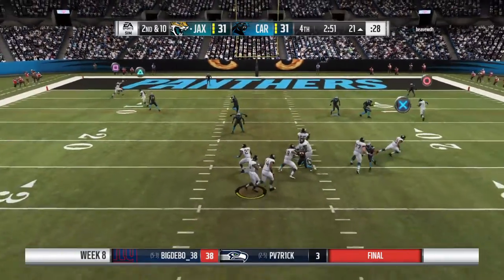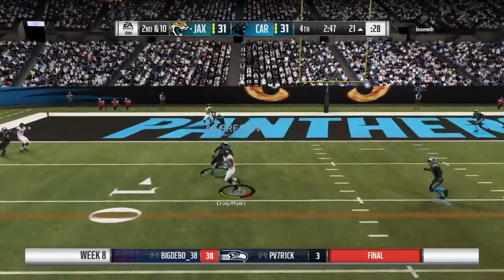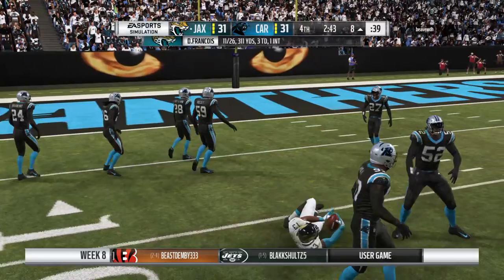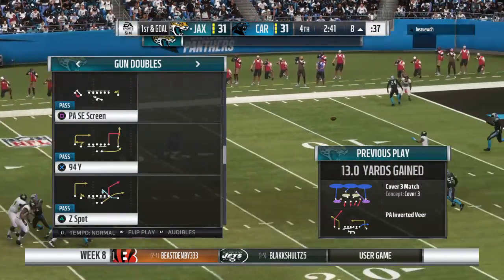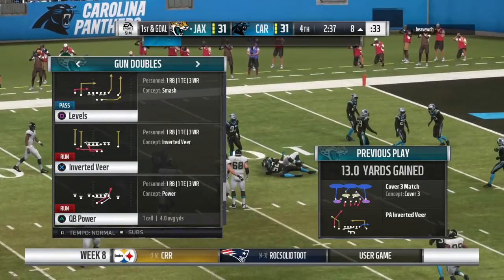Here's a play fake as they set up to throw. Buying time to his left. This will be caught inside the 10. And they've got it inside the 10 at the 8. First down, Jacksonville. The passing game looking sharp on this drive for the Jags.